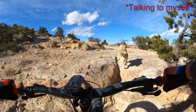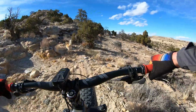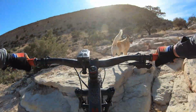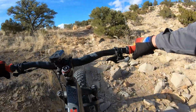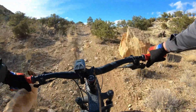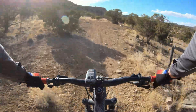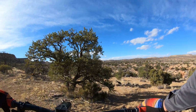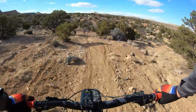See, if you actually climb it, you climb. How about that? Going, yeah. Hey look, we've been here already today. End of the orange trail. Back on the red we go. Alright, back on the red trail. This should be quite an adventure going back the other way on it.